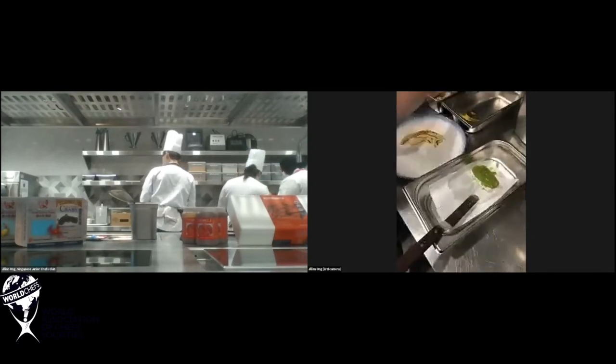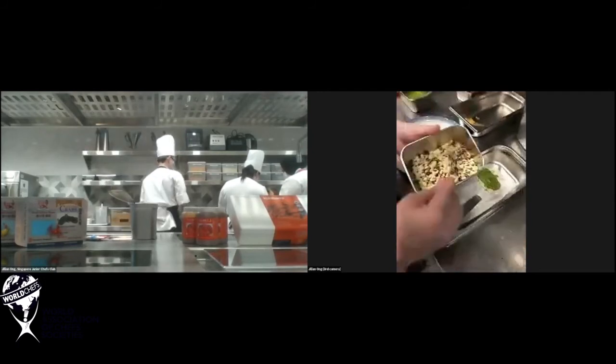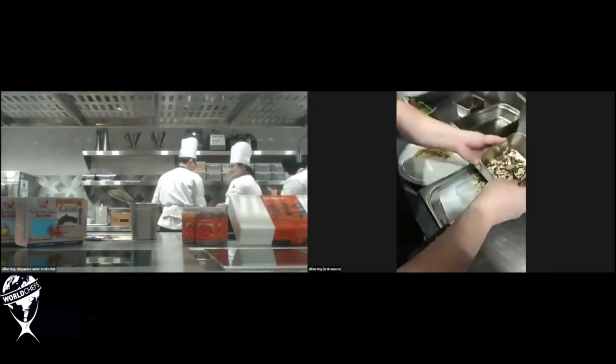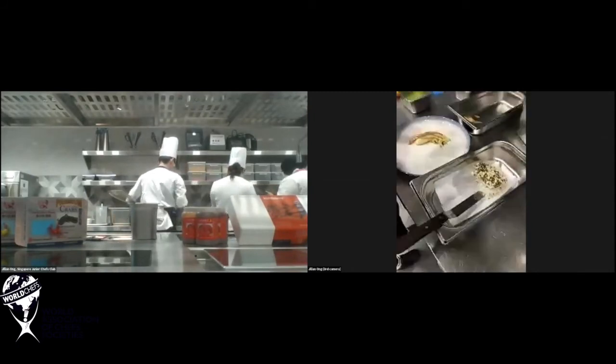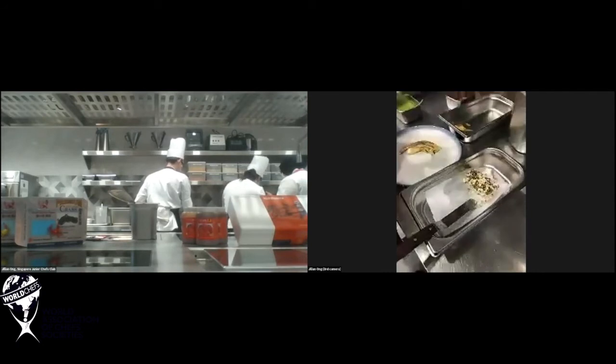I actually prepared some hard quinoa, the tempura bits from the batter, and also some chives that we top on top of the fish, to give it a bit of a crispy texture.